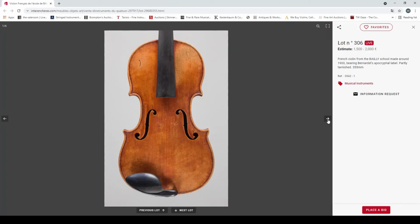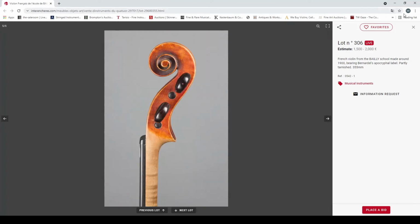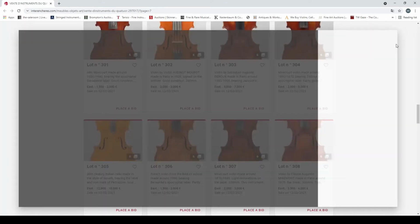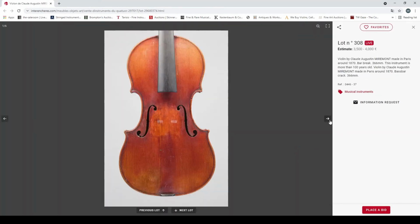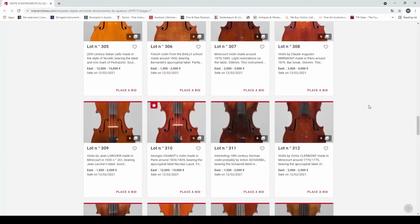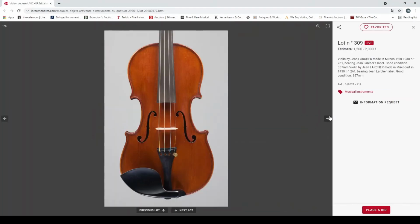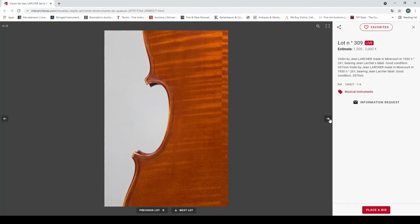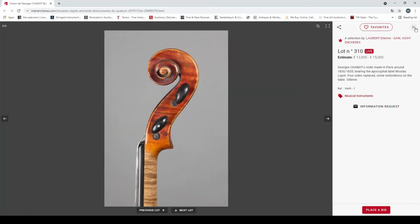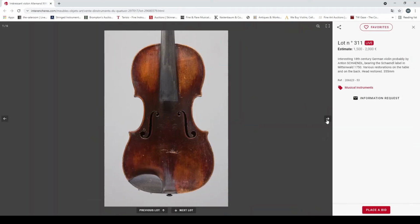French violin from the Bailey School, made around 1900. Mirecourt violin, 1870, 1880-ish. A violin by Claude Augustin Mirmont in Paris. A violin by Jean Larcher. Violin by Georges Chanot in Paris, 1830-1835. Does look quite nice. Interesting 18th century German violin, probably by Anton Schendel, Mittenwald.